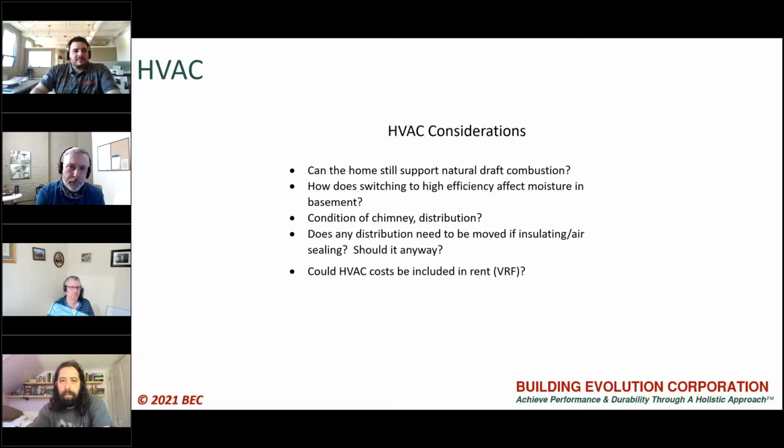Right. So if you switch from steam, you can't use your basement as a dryer anymore. Yeah, we lost that when we switched from steam. We lost the snow melt system around our foundation too.